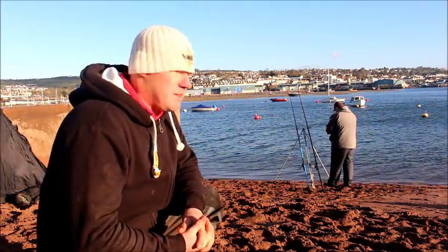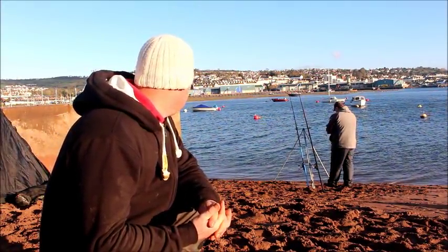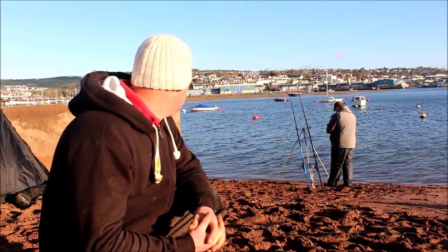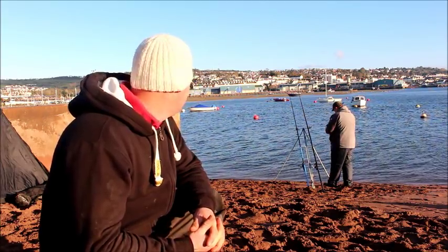We've got the second cast out for the day so far. Rich just had one pulling off on his wishbone rig, as you just saw, but unfortunately nothing of it.